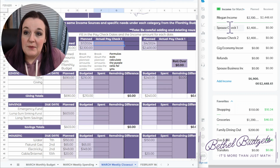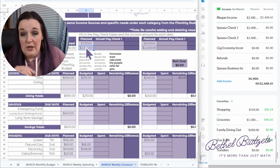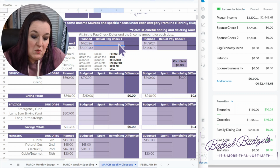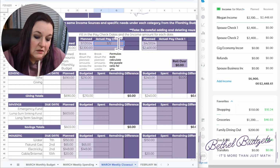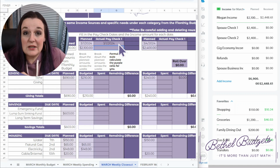So I've got my Every Dollar open over here. I planned to get paid on the 1st, and I planned to earn $2,100 because we are starting to max out our HSA contributions. I didn't know exactly how much I was going to get paid this month. I tried to do my own math and figured it would be around $2,100. However, when I went in and upped that contribution, I missed the deadline for that to actually be effective on this paycheck. So it won't be effective till the next paycheck.